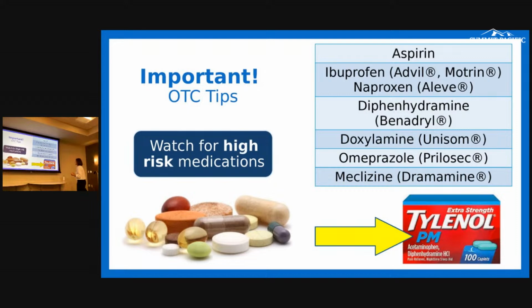Also, this is something I have to tell people a lot: anything that has PM on the label has diphenhydramine, which a lot of older adults, or anyone, like to use to sleep. But as you get older, that can have a lot of side effects, including falls and dizziness and fractures. So watch for the PM. A lot of people are just taking Tylenol for the pain relief, and they take it at night so they think PM, but they don't even need the diphenhydramine portion.